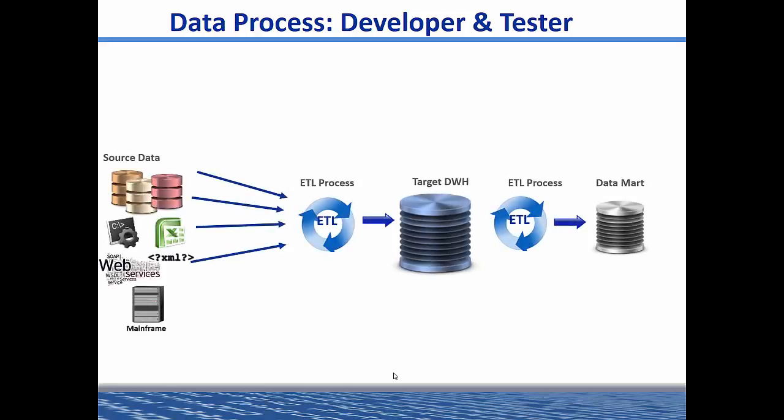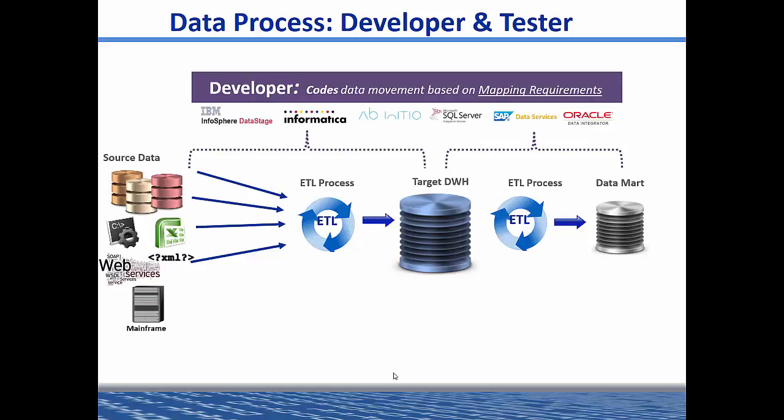So let's look at the data process for both the developer and the tester. Again, here's our normal architecture where you have source data going through an ETL process, into a data warehouse, through another ETL process, and into a data mart where the BI or analytics software sits on top of. So the developer codes his data movement based on the mapping requirements in the document we just discussed, and they use whatever their ETL tool is, whether it be Informatica PowerCenter or IBM DataStage or Ab Initio or whatever they happen to be using.